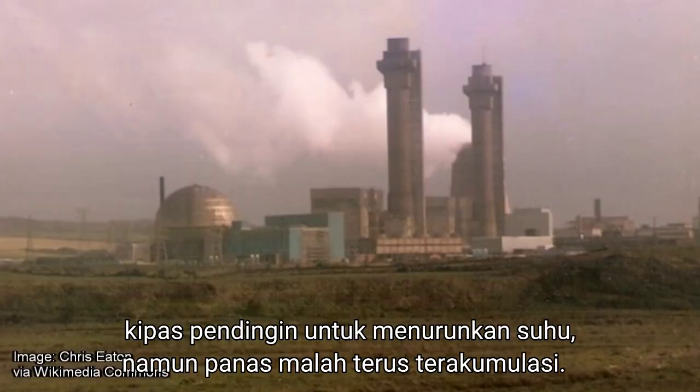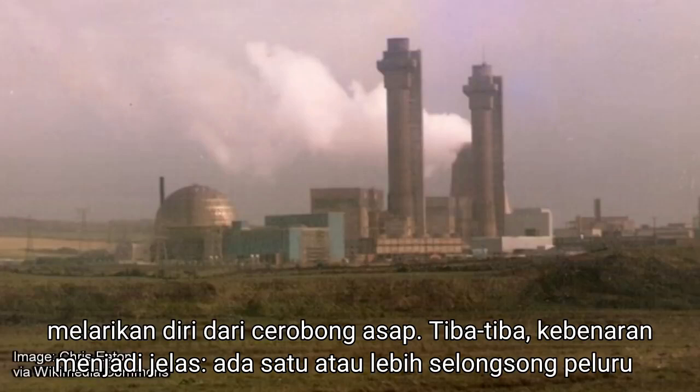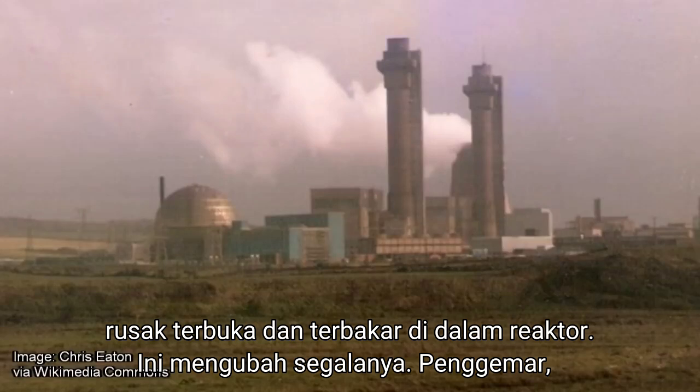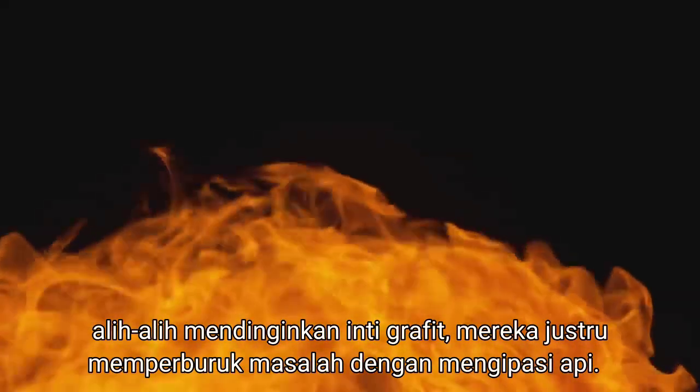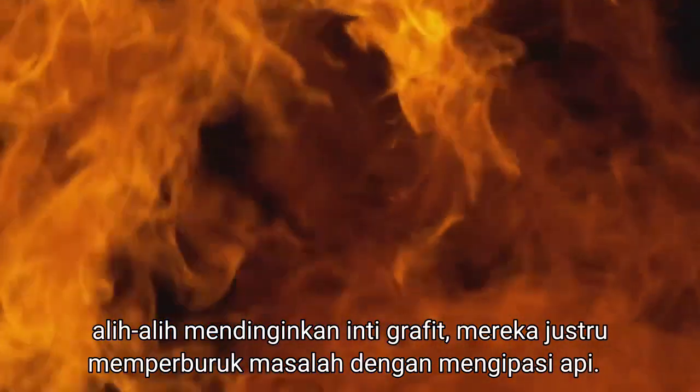Operators tried to use cooling fans to bring the temperature down, but instead heat just kept accumulating. At the same time, sensors in the chimney above detected radiation, and workers spotted smoke escaping from the chimney. Suddenly, the truth became evident. One or more cartridges had broken open and were on fire within the reactor. This changed everything. The fans, rather than cooling the graphite core, were making the problem worse by fanning the flames.